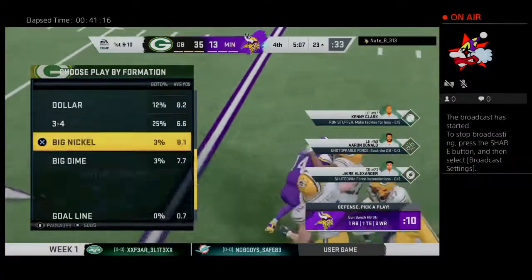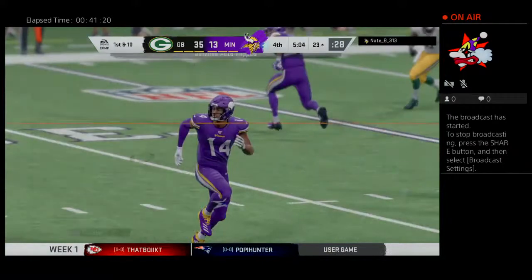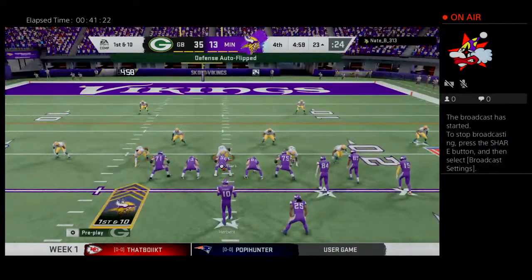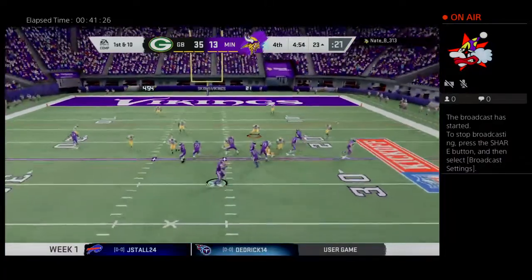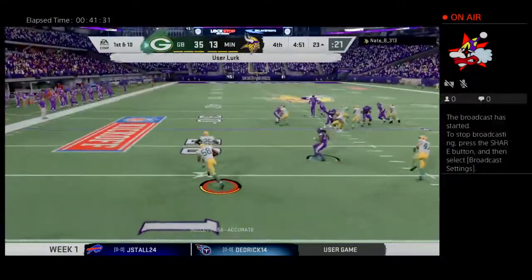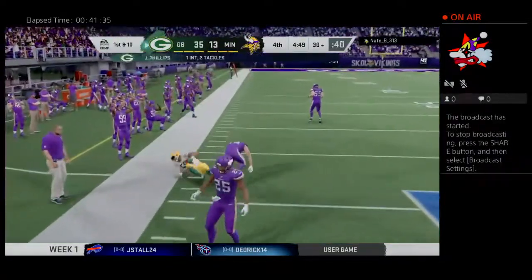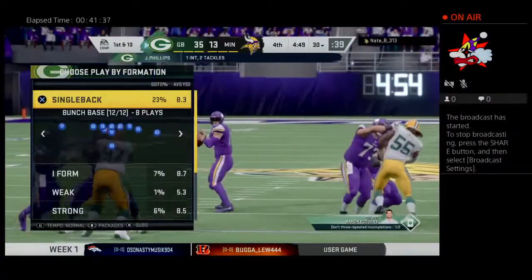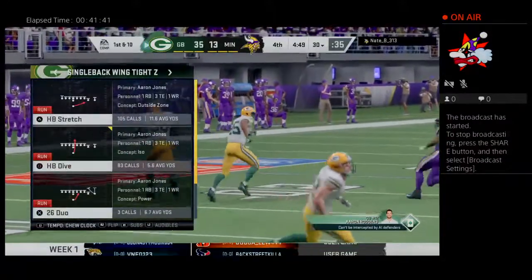First and 10 at the 23-yard line. On 1st and 10, Herbert. And now here is another interception. Picked off at the 13. And he will return this one to the 30-yard line.